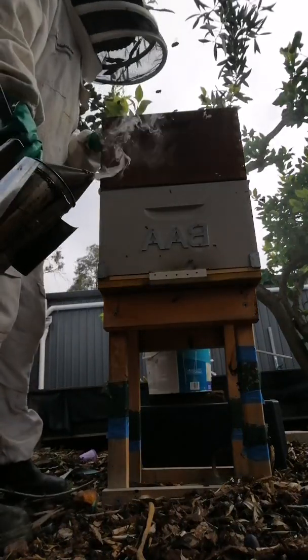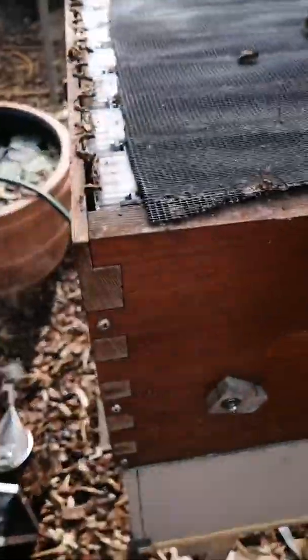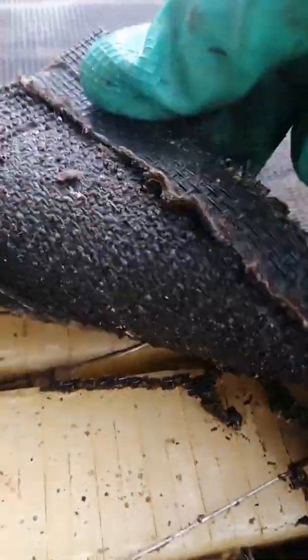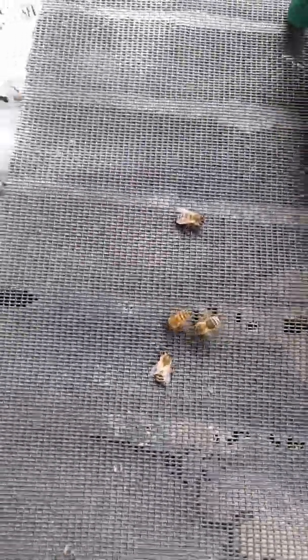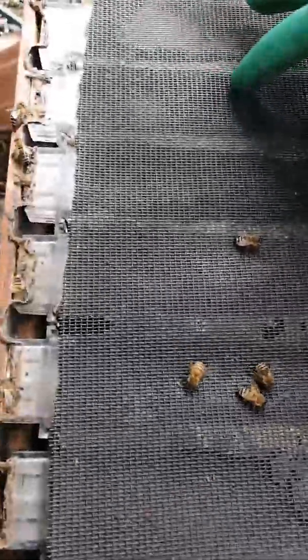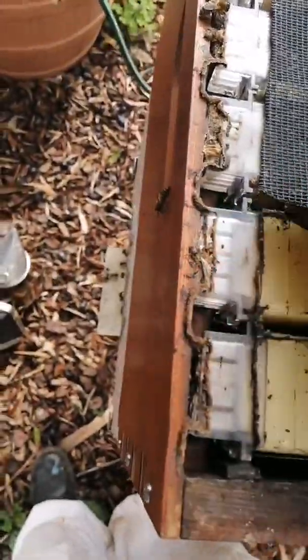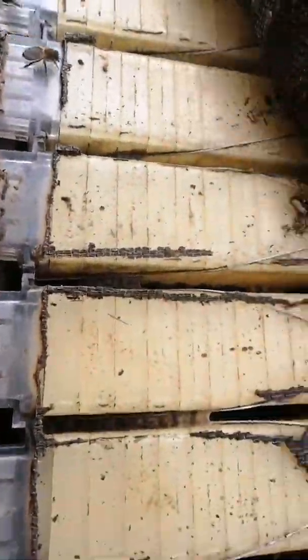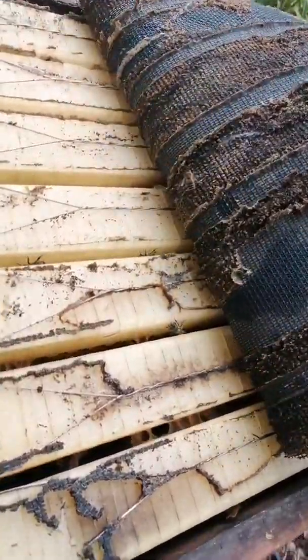So smoking them from the top. The mat has been propolised down. Let me show you that actually. The mat has been propolised down, so you see that? This is propolis, and the propolis is up at the gaps. You can see it from the top because that's mesh everywhere that has been propolised up. And they do that to stop any type of airflow. See all that propolis? It traps any type of wax moth.